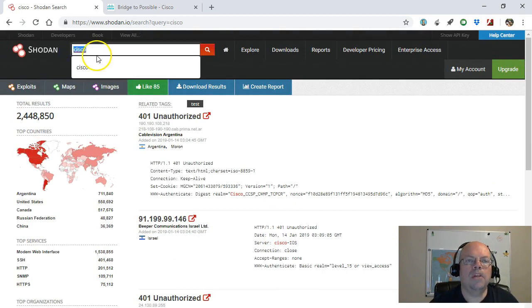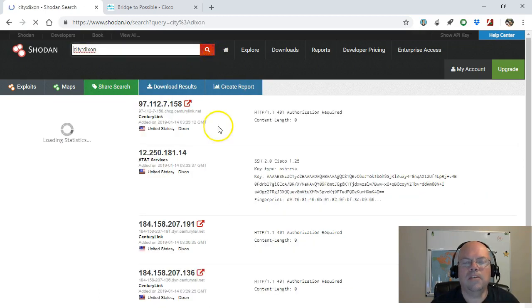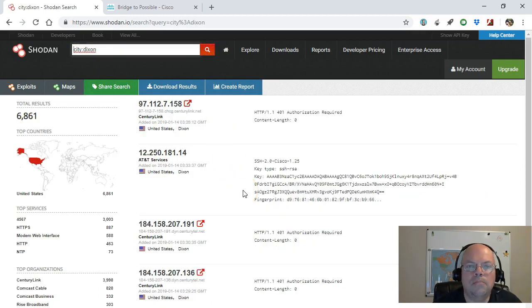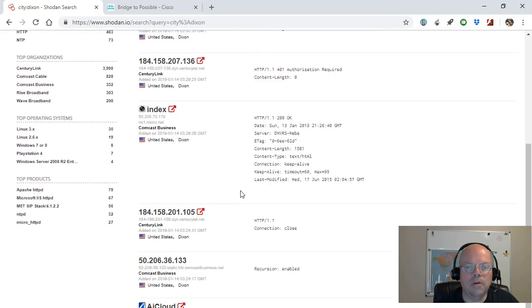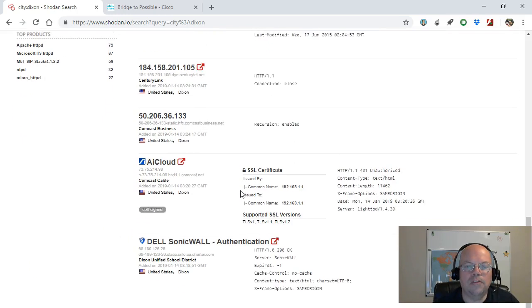I could do something else like put in the city, and I put in Dixon. That's kind of where I'm from. So if you look, CenturyLink, that's popular in Dixon. So the word Dixon would be in the banner. These things here are called banners. So what this does, it goes out and searches and finds the banner and displays the banner information. And the banner is usually the information about, if it's a web server, information about the web server or whatever. So that's just some interesting things.